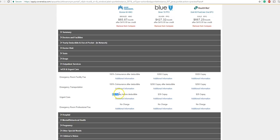And very, very important, this is not subject to deductible. So all you pay is $75. This is huge. So again, if it's something minor, please look into what urgent care centers are open near you. You'll save yourself a lot of money if you go to urgent care instead of the emergency room.